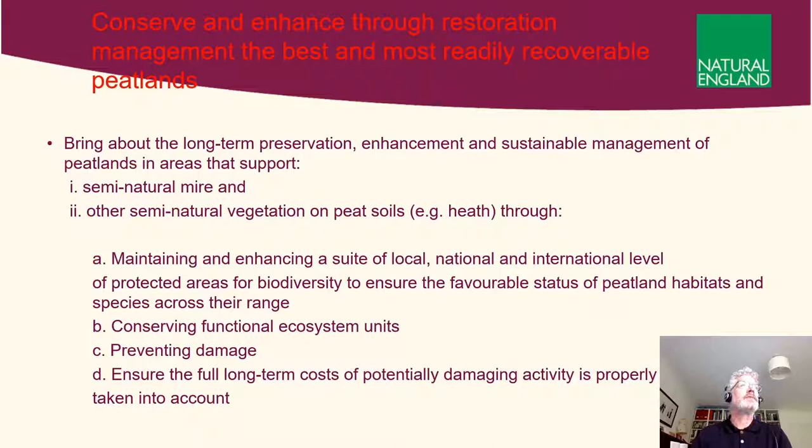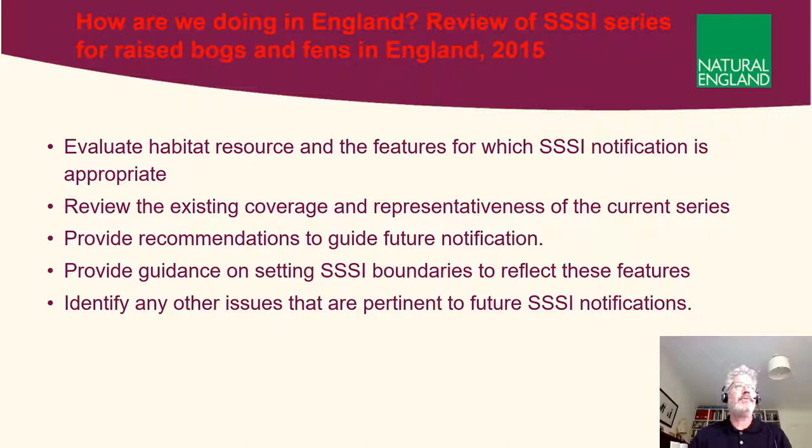So I did ponder how I was going to do this, and then I thought, well, we did review the SSSI series for bogs and fens in 2015, so I think it would be very useful to just go through some of the findings of that work, which haven't been widely shared, I think it's fair to say. This was part of a review of all of the habitats that we notify SSSIs for and all the species groups that we notify sites for.